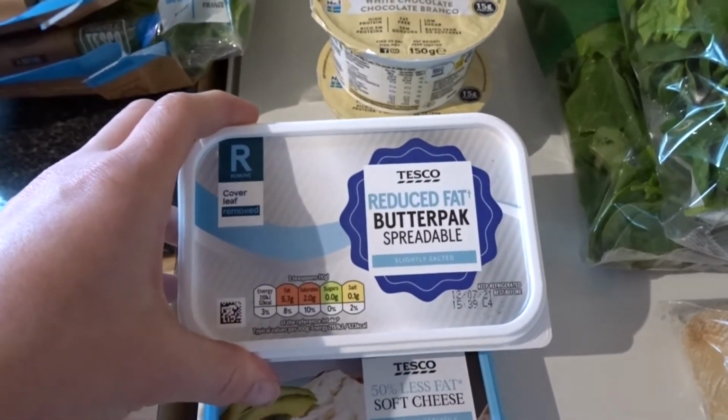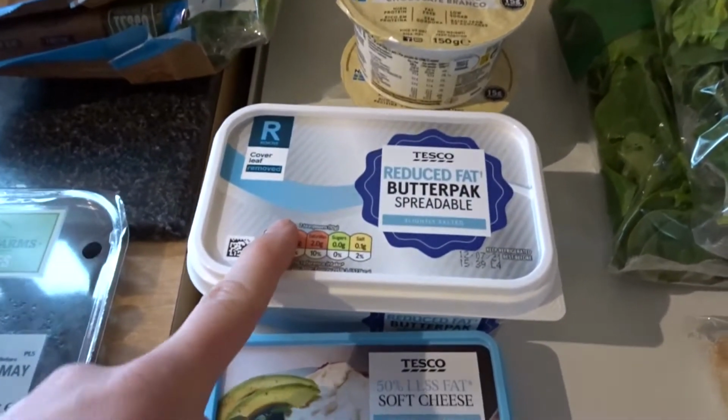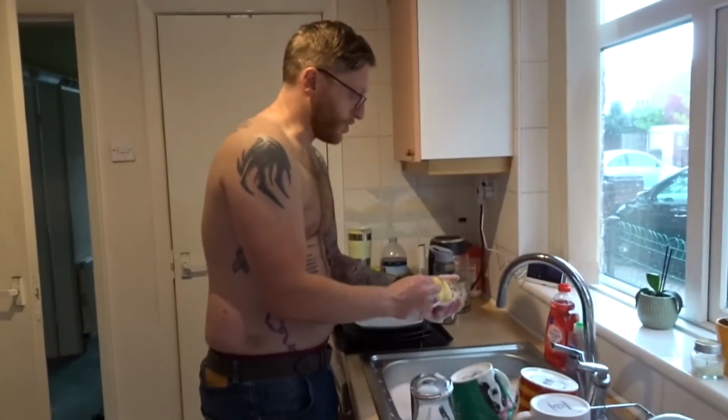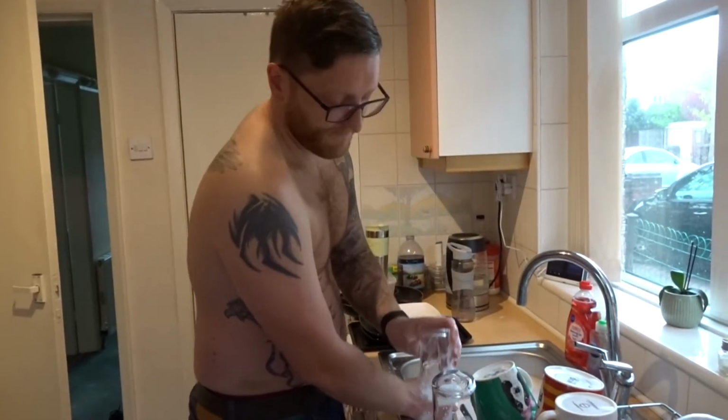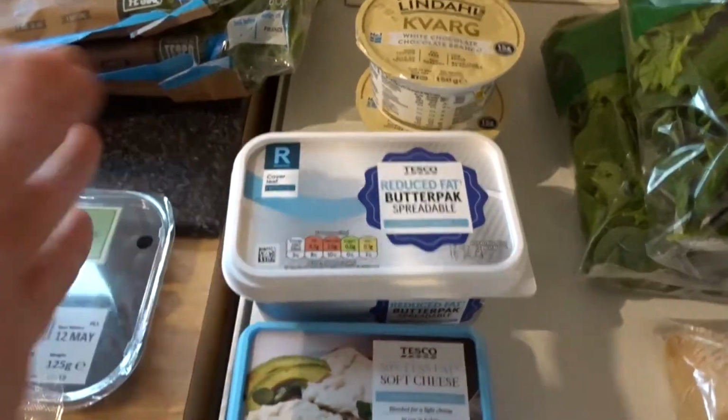We've got the Tesco reduced fat butter pack spreadable, which I think it tastes exactly like Lurpak, but Dan disagrees. It doesn't. It's not quite the same. You can't tell me any different. You're not going to convince me. But I'm the one that does the food shop, so we're having butter pack.